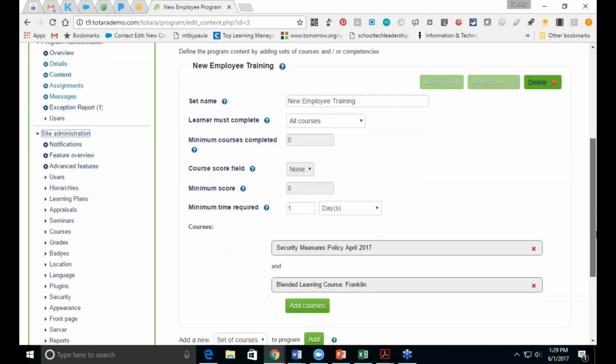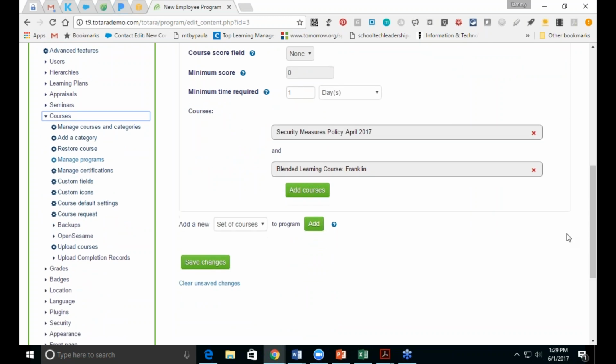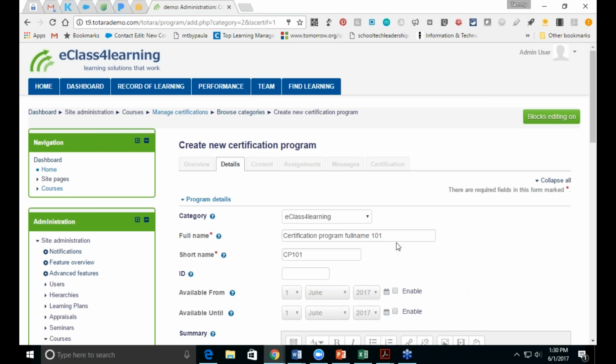So again, if you're a site administrator, you go to site admin. It's hidden under courses because it's considered a type of learning. And manage, right under programs, manage certifications. It looks really similar to programs with a few changes. So it wants to know what category you want it in. And then add a new certification. So I'll call this one CPR certification.